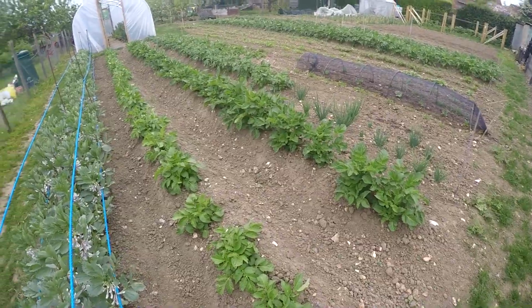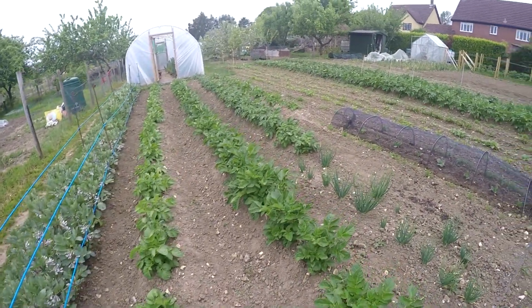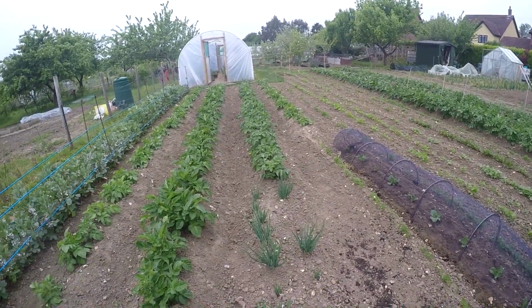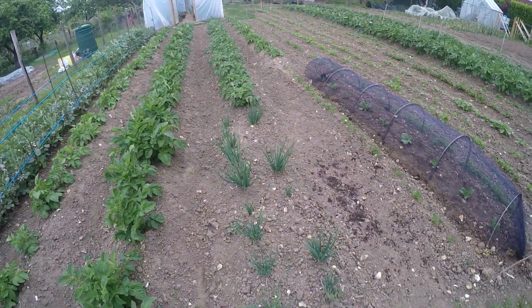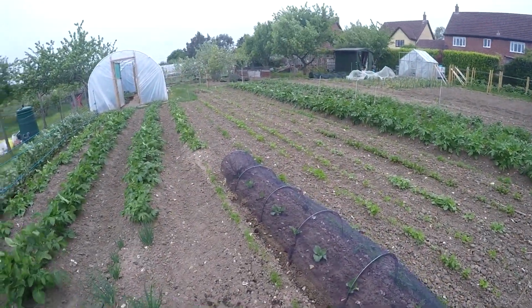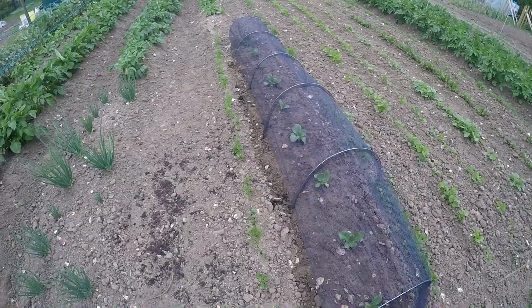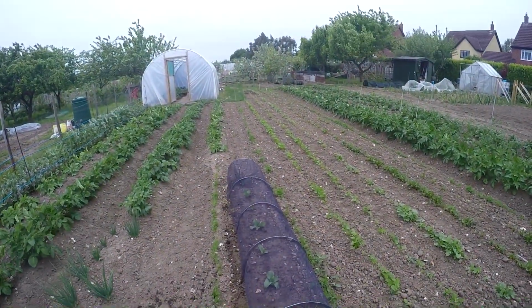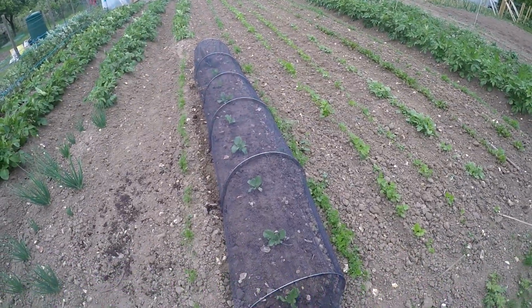You should be able to see a big difference in how things have grown up here in the past few days. The early potatoes there. The shallots at the bottom there. We've followed on with some Amsterdam forcing carrots there. I've now put a row of lettuces down this bottom end here where the row's a bit wider.